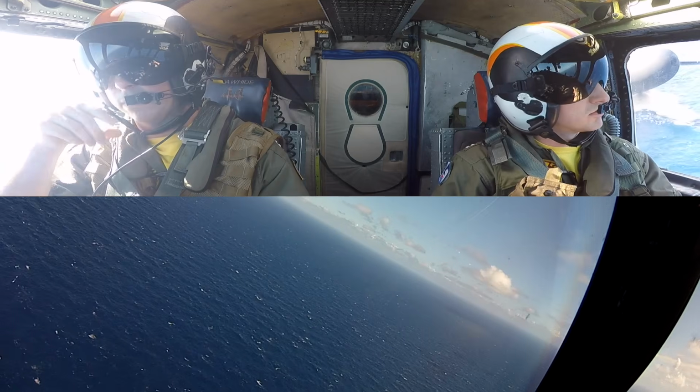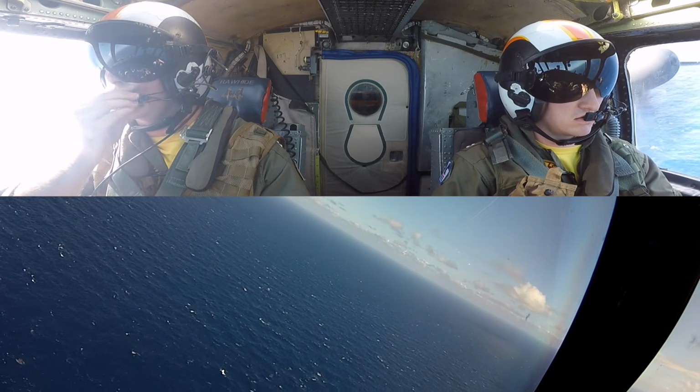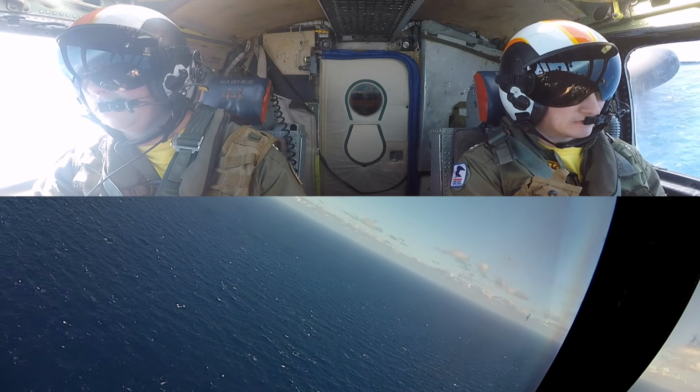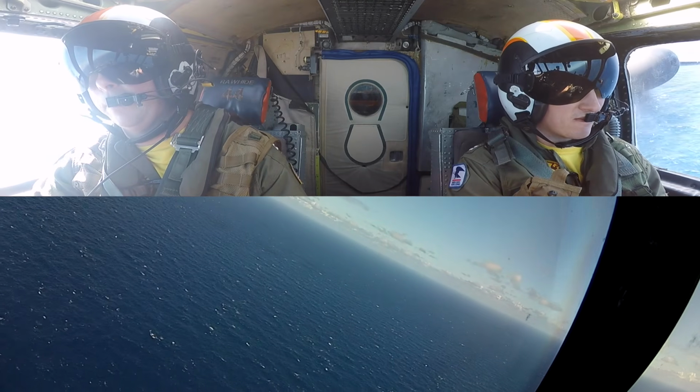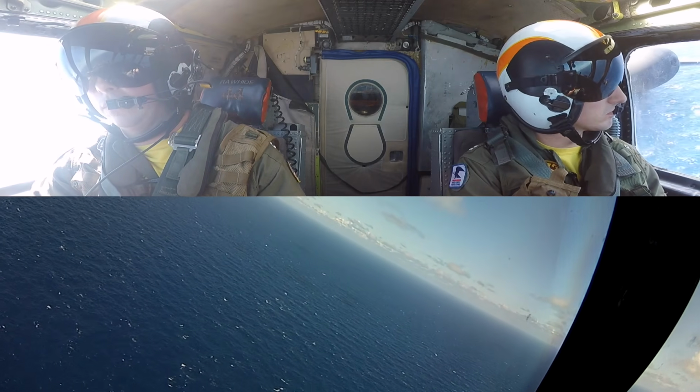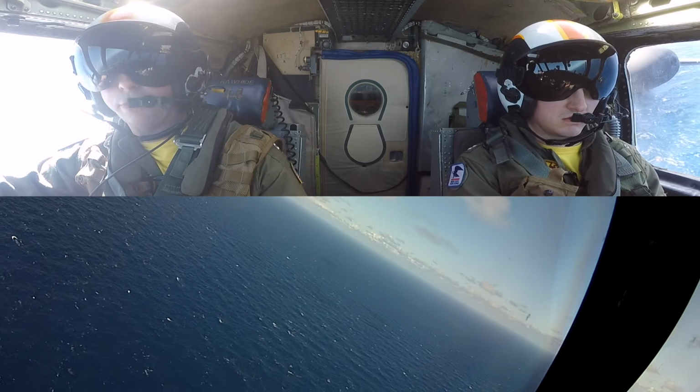Now here's where it gets fun. We have to time our landing on the carrier to coincide seconds after they finish launching aircraft from the same cycle. Where it gets interesting is we don't know how long the launch is going to take. So we have to be ready to come down at any given moment and come in for the carrier break.